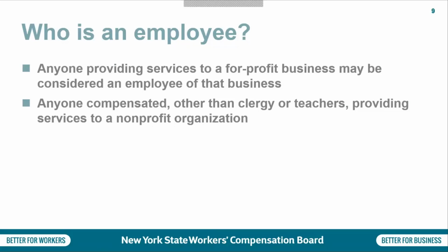Now, we hear the phrase independent contractor an awful lot. Here's what you need to know about independent contractors, ladies and gentlemen. There are about 5 government agencies I can think of that care about independent contractors: the Workers' Comp Board, the New York State Department of Labor, the Federal Department of Labor, the New York State Department of Taxation and Finance, and then finally, the IRS. All those government agencies care about independent contractors, and they all regulate, administer, and operate from within their own law. The workers' comp law is separate and distinct from tax law, for example.